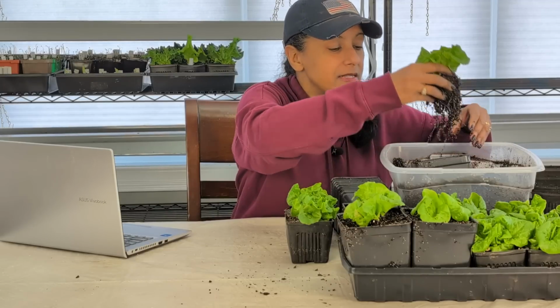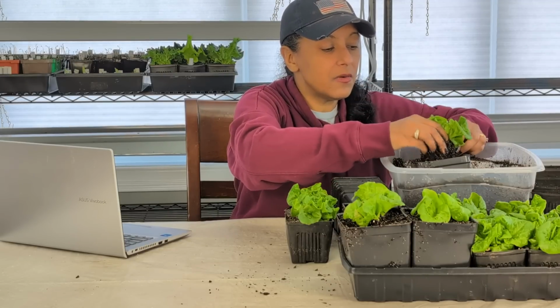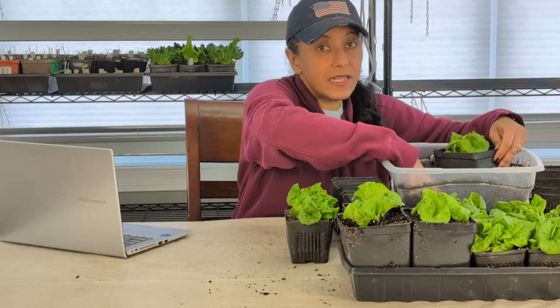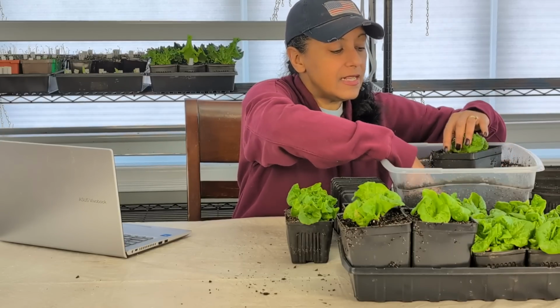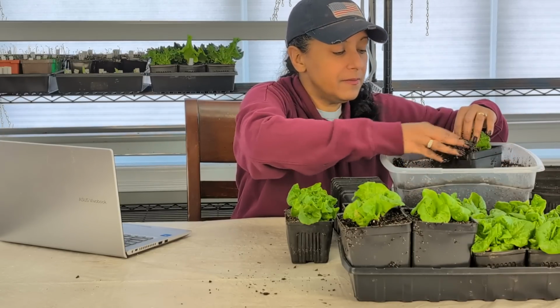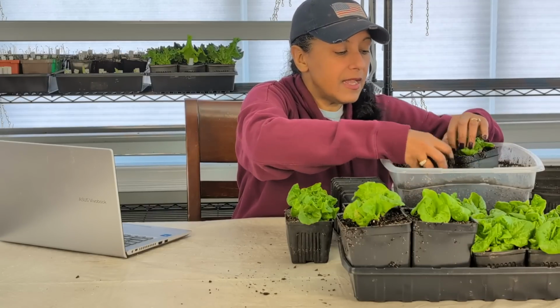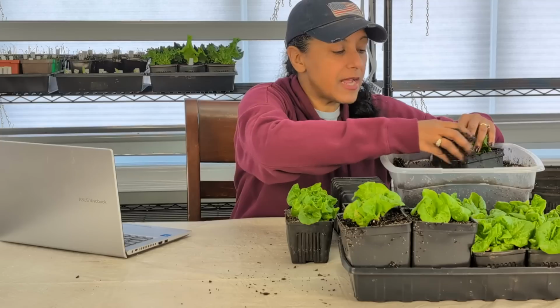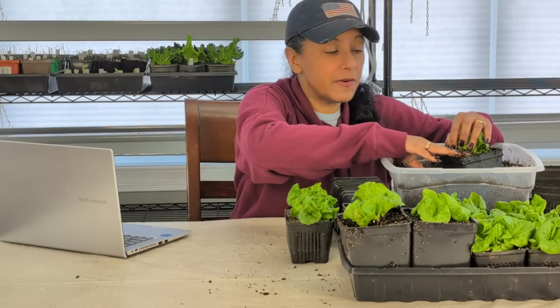Grass clippings, as long as they're pesticide free, are also a great thing you can use in your garden. Grass is a nice green material. It's full of nitrogen, and you can add that to your compost bin. You can also add light layers of it as a mulch around your flower and vegetable gardens. And some people even use the grass clippings as fertilizer in a lot of different ways.